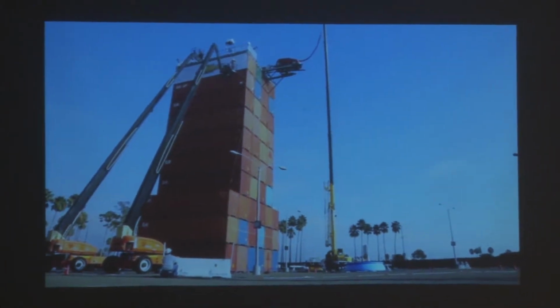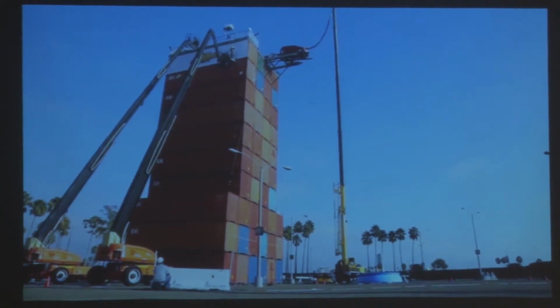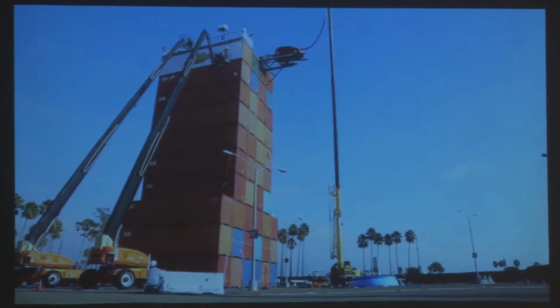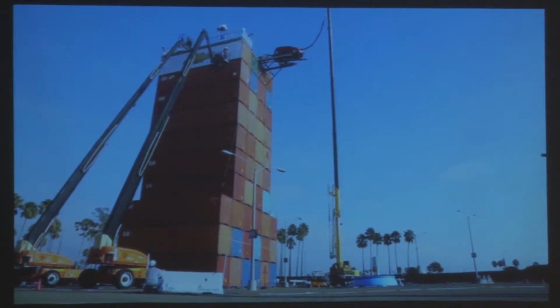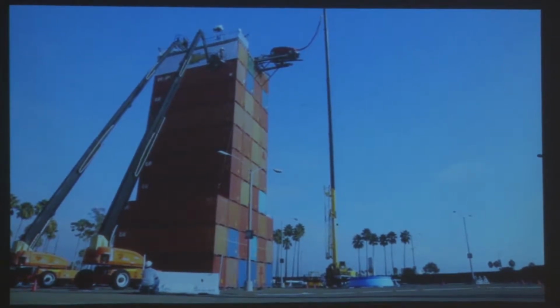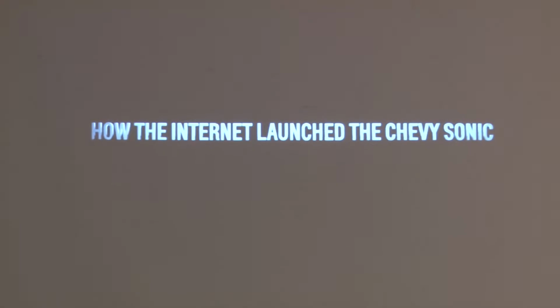So we built this crazy tower actually here in Long Beach. That's the parking lot of the convention center. And we put a little kiddie pool at the bottom so that it would have some place to go. It's kind of the high dive joke, right? Put it on a bungee cord, connected it to the internet, and let everybody who was watching live help push, every click moving the thing a little closer to the edge. I'll let the announcer talk about it.